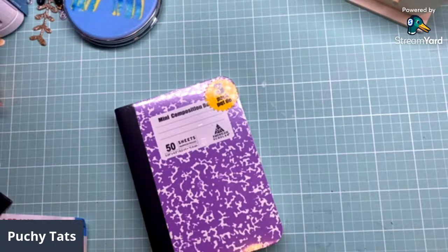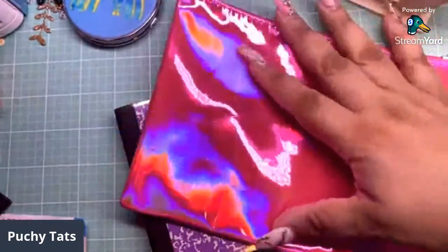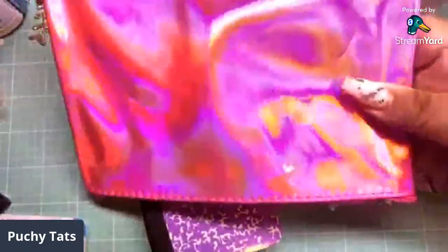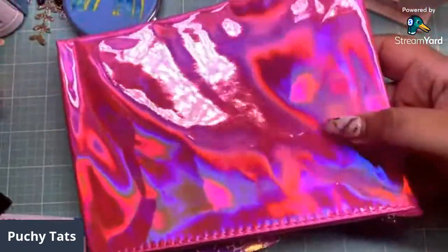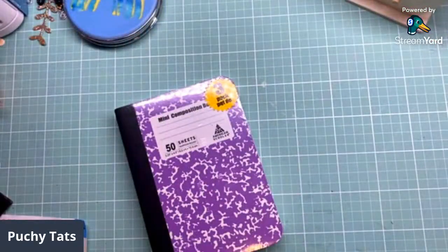All right, so that's that. I found this hot pink bag to alter, and I love that it doesn't have any writing on it. I think this is going to be bomb for summer, and also maybe for Halloween. So I grabbed that.